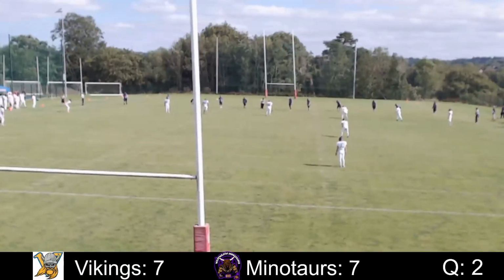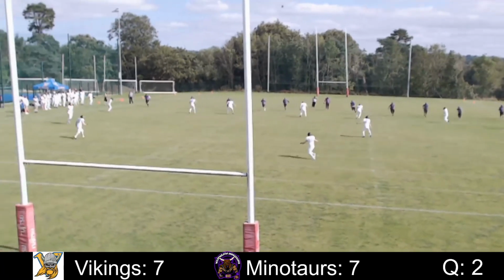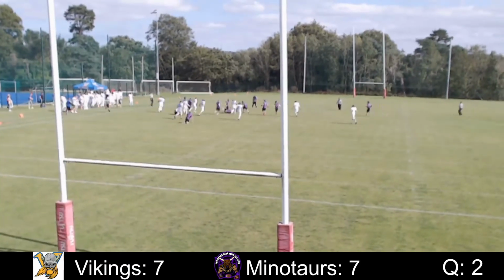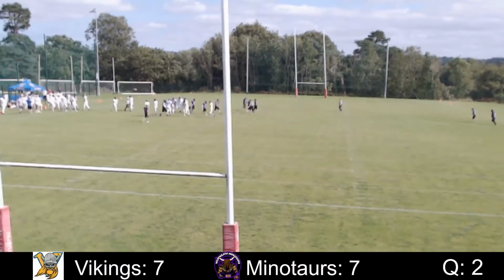Looking to return the kick here. Ball down on top of Finn's head. Takes it up the left sideline. Great block there from Aiden. Great running from the boys. Good return for the Vikings. Vikings out to the 50 there.